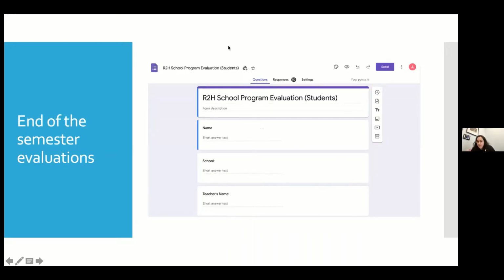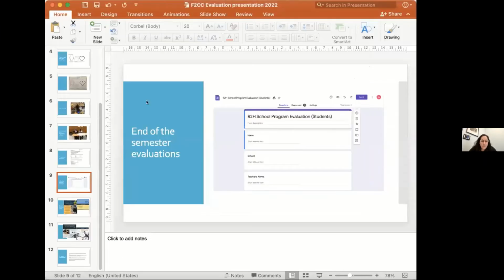I'm sure you've used Google Forms in different ways, but we find Google Forms super easy, not only to collect the data, but also to code it and have it typed into a computer where we're not trying to understand the kids' language. And so I'm just going to stop sharing this and just show you.